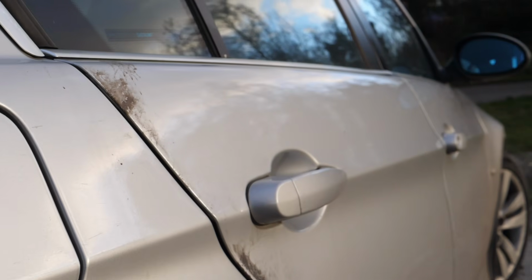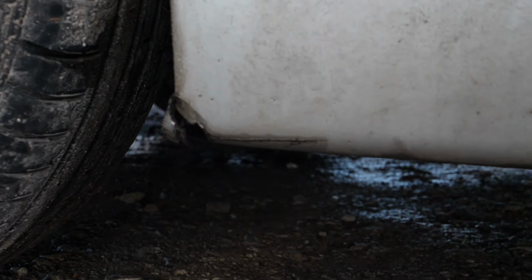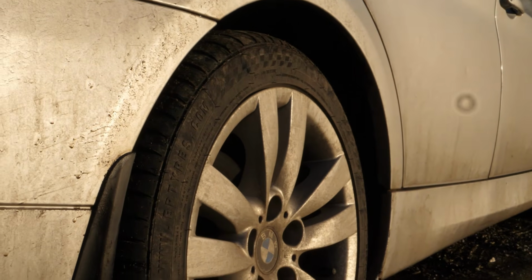Moving down the side of the car, there's a couple of dents on the door, there's a broken side skirt from when it accidentally fell off a jack, there's a couple of scratches and paint missing on the rear bumper, there's paint peeling on the wing, and the wheels have been cracked. They have been repaired, but they're not exactly as good as they were.